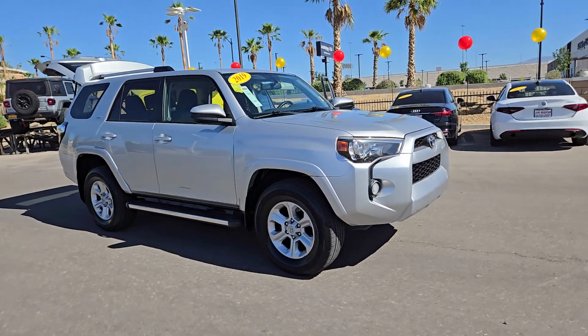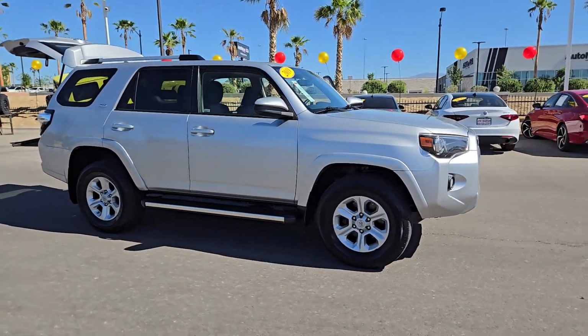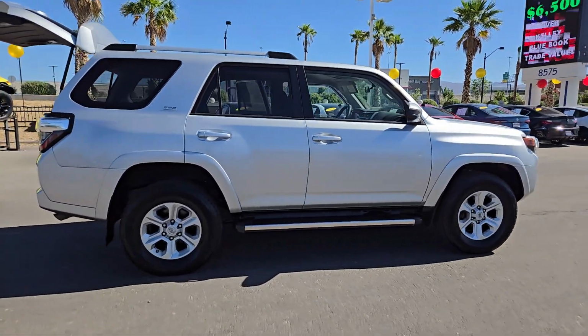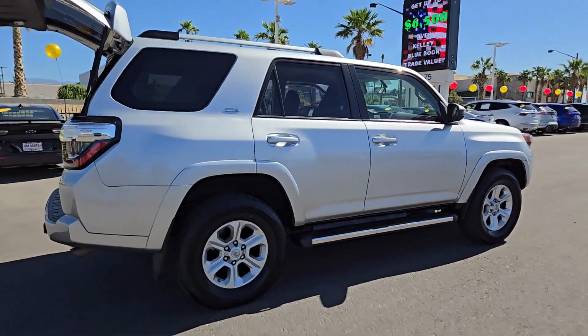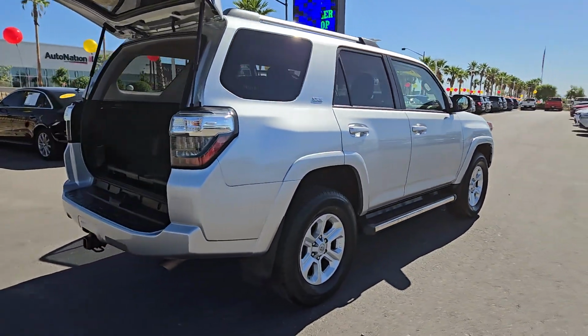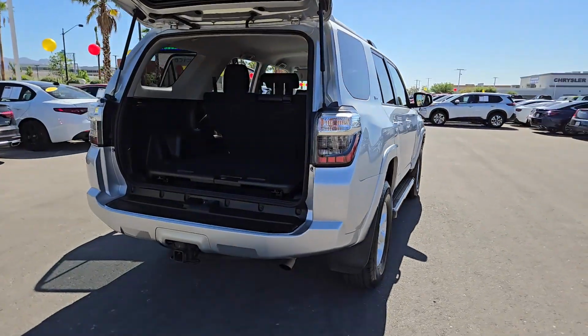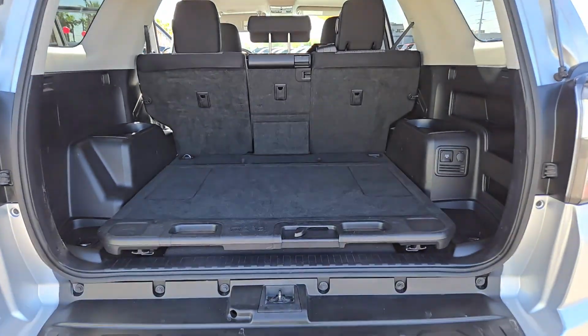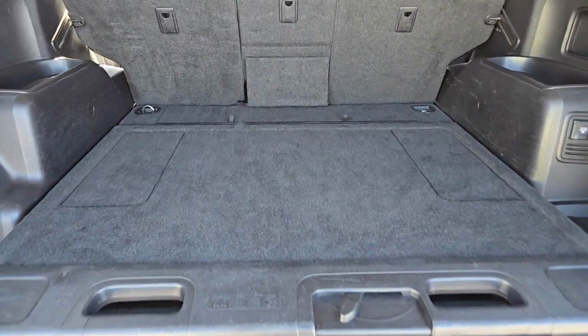Take a moment to check out the 2019 Toyota 4Runner. With less than 60,000 miles on the odometer, this vehicle stands out from the rest. Make every off-road adventure all it can be in this capable 4Runner. From its rugged, trail-focused design to its comfortable interior, this is the go-to vehicle for your outdoor lifestyle.